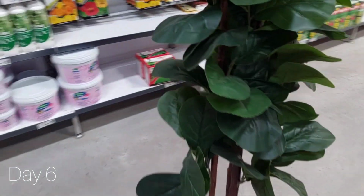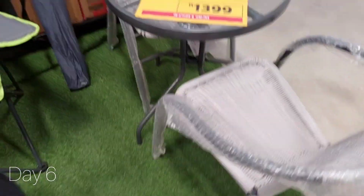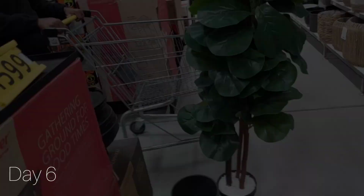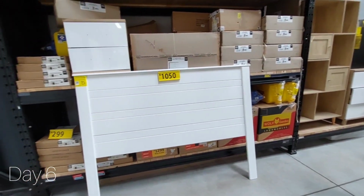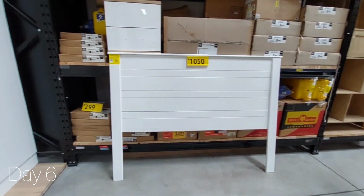Yeah, I'm also thinking of getting, look at this, it's the same as the one that I have at home, but then I want this artificial grass. It's so nice. So I'm going to just check how much it is. And also guys, this is on promotion up until the 16th of October, so go get it. Guys, here's a plug. This is so nice. 1050. I think it's a good double bed or queen bed. This is so nice. This is so nice.